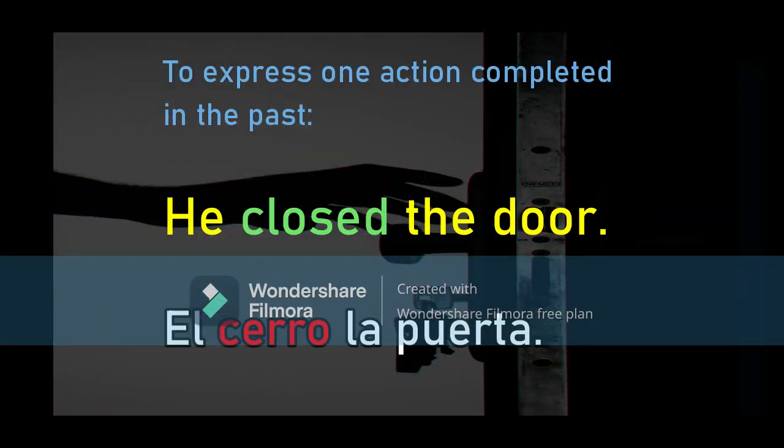Y aquí tenemos otro ejemplo para expresar una acción completa del pasado. He closed the door. He, sujeto, closed, el verbo en pasado, cerrar. The door es el objeto, el complemento.